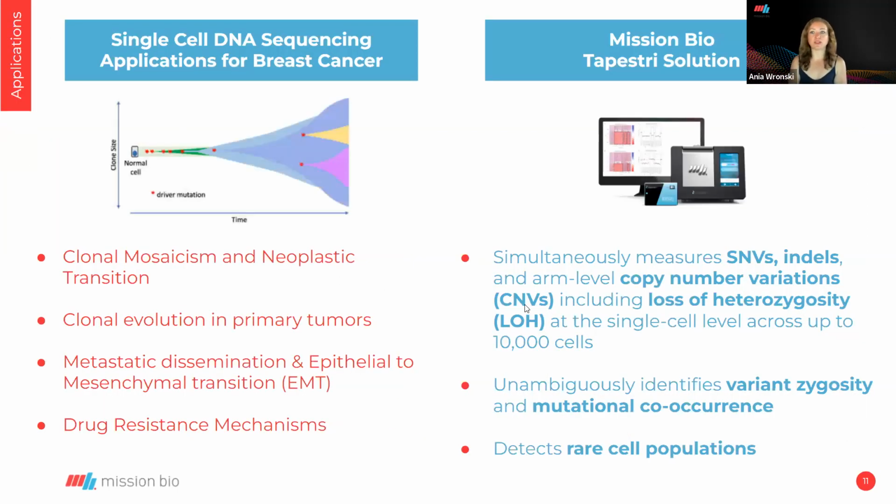And so what can we use Tapestri for? Like I mentioned, it's primarily being used for clonal mosaicism and looking at what happens from a transition perspective upon malignant transformation. We can look again at that clonal evolution in primary tumors as well as in xenograft samples, and Divya will go into some of the sample types that we've had customers be able to run. Obviously, we can look at things like metastasis, epithelial to mesenchymal transition or EMT, as well as whether or not we're getting drug resistance and what those mechanisms are.